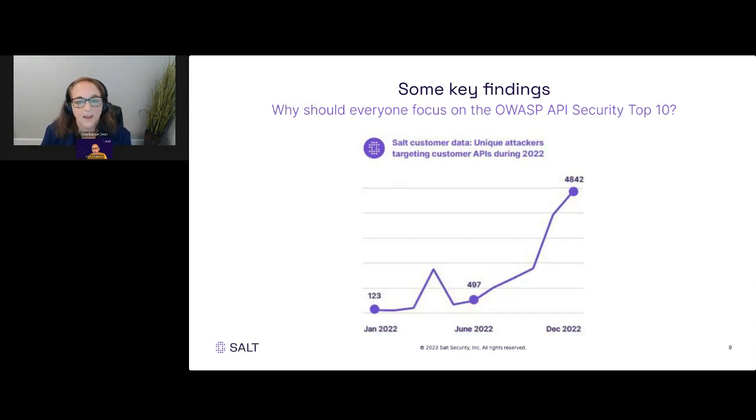And added to the fact that attack activity is increasing, we saw a dramatic increase in attackers targeting our customers' APIs during 2022. It just skyrocketed. Towards the end of the year, attackers have been really busy, and they are attempting attacks against these OWASP Security Top 10 items. That's why it's even more important that we're paying attention to that list and to the new list that's coming out, because it's going to be very insightful as we move forward.